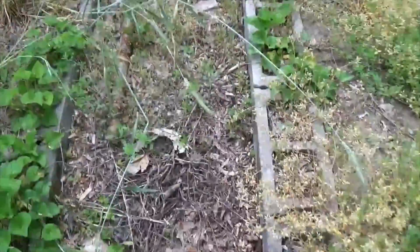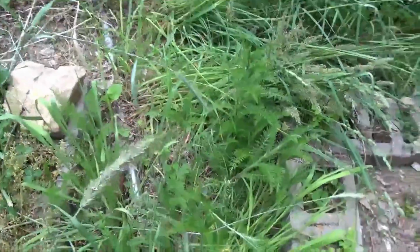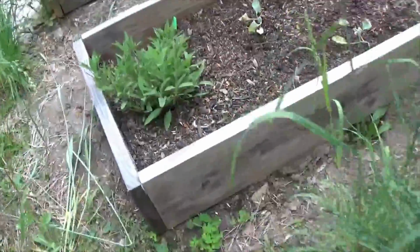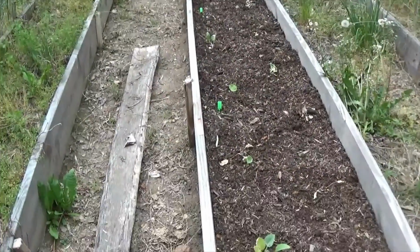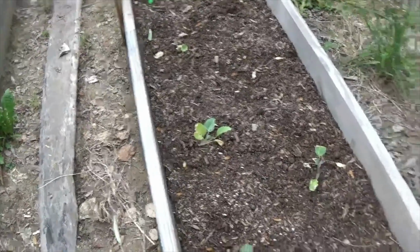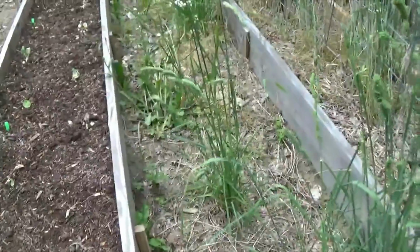So, my plan this year to deal with all of these weeds in the walkways is we got some heavy-duty ground cover fabric, and we're just going to lay it down in the pathways. I'm not going to put anything over it, because if you put wood chips, they'll break down and then make soil on top of the ground fabric, so then weeds will start again. So I just think I'm going to leave it bare.